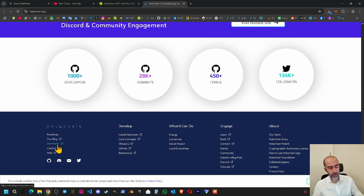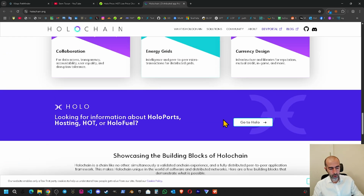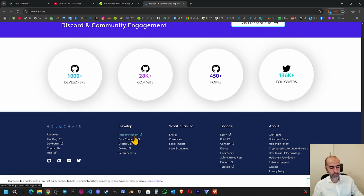Development portal contains the documentation for development. Holo link is forwarding us to this Holo web page again. And for the development, install Holochain application. You can see the details of this product currently, the beta version, if you install the application. Core concepts, glossary, GitHub, and references.